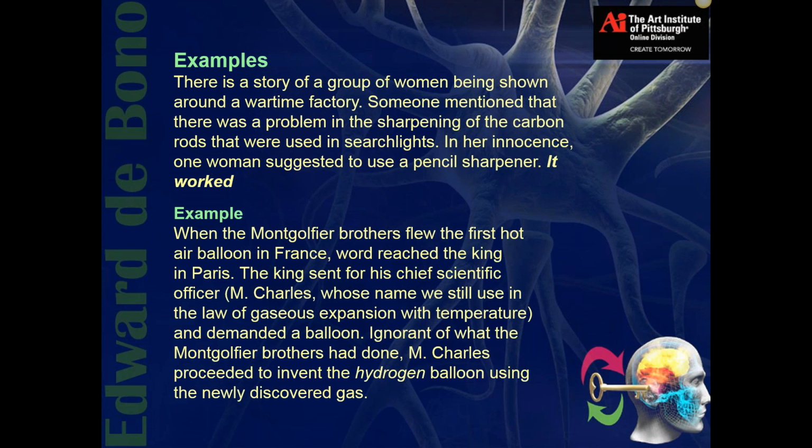Another one: the Montgolfier brothers flew the first hot air balloon in France. Word reached the king in Paris. The king sent for his chief scientific officer, M. Charles, you might know who that is, whose name is still in use in the law of gaseous expansion with temperature, and demanded a balloon. Ignorant of what the Montgolfier brothers had done, M. Charles proceeded to invent the hydrogen balloon using the newly discovered gas. So it worked, but of course we know where that led in some places. But the idea, again, innocence, approaching a problem, is very key.